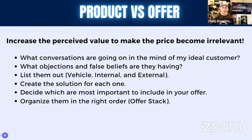All right. So product versus offer: increase the perceived value to make the price become irrelevant. A lot of people are afraid to charge. When I started charging $10,000 and then $15,000 and then $30,000 for my services, when I look at what we give, I'm like, wow, that's actually a steal. Some of these people come in, we run their challenge and they make 6 figures in their first one. And then we help them do it every single month for months and years later. I mean, that's a $1 million plus business and we charge 30 grand. Perceived value: what's the cost if they don't do it? Every month they don't do this, they're losing $100,000. It makes that $30,000 seem like, wow, actually I could definitely see myself doing this.